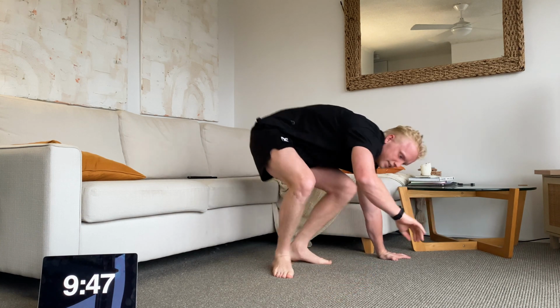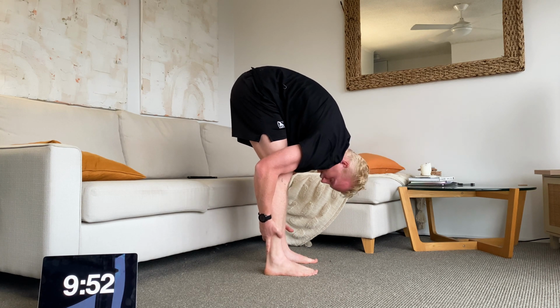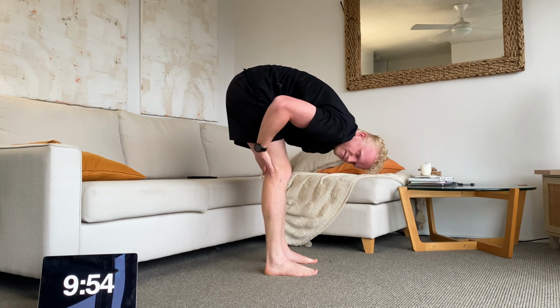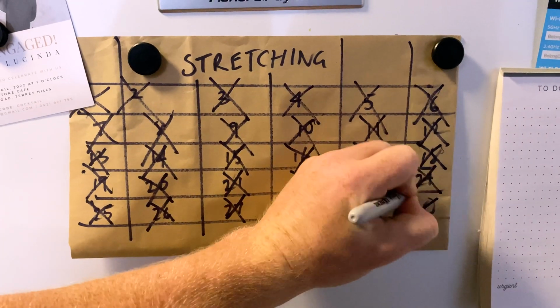I can reach forward double leg and grab my toes and my standing one for the last 10 seconds, I can almost get my chest down on my legs with somewhat slightly bent knees. So that is it. We're done. 30 days of stretching. Let's see how the measurements stack up tomorrow.